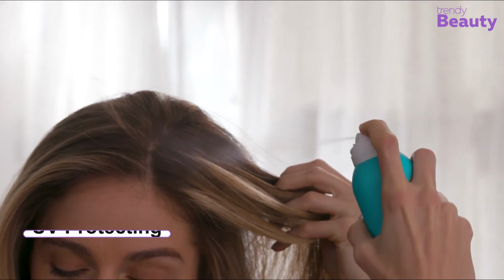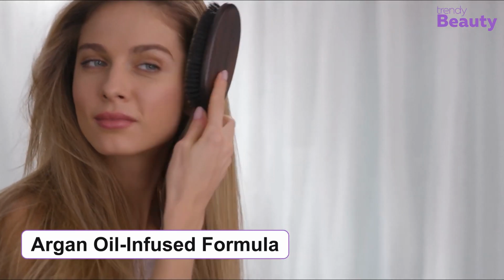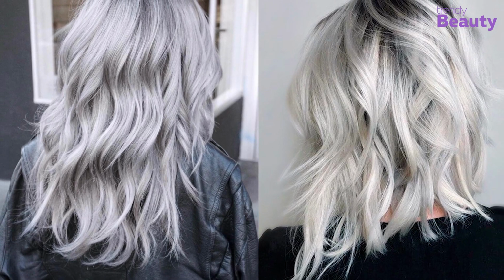Its main features include UV protecting, argan oil infused formula, which contains subtle violet undertones to balance brassiness and blonde hair and bring out the best in light tones. This shampoo instantly cleans your hair and makes your hair refreshed. You can also use it for your platinum and silver hair.